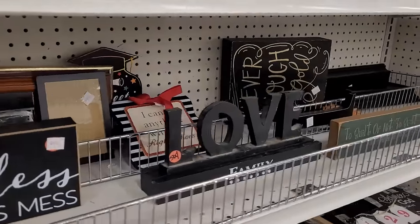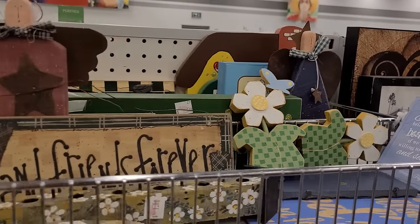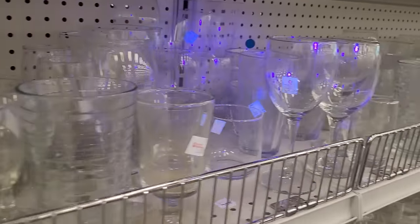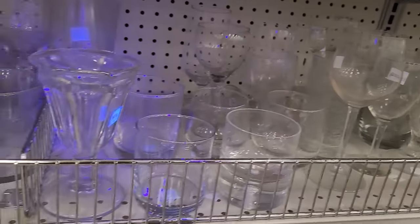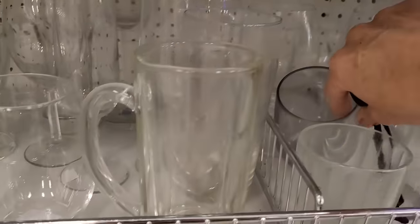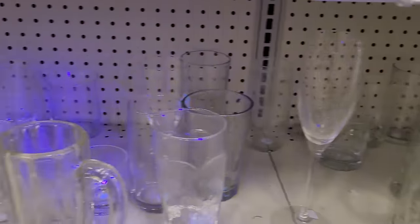Small and large plaques and letters. Here we are in the clear drinking glasses, and I am running my black light over the shelves just to see if anything glows. Anything with uranium, cadmium. I'm also having a look to make sure that no one has popped a candle holder, glassy baby, or anything interesting on these shelves. It is entirely possible, and I have found some amazing things where they're not supposed to be.